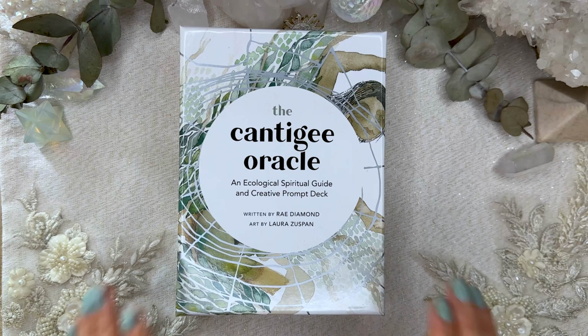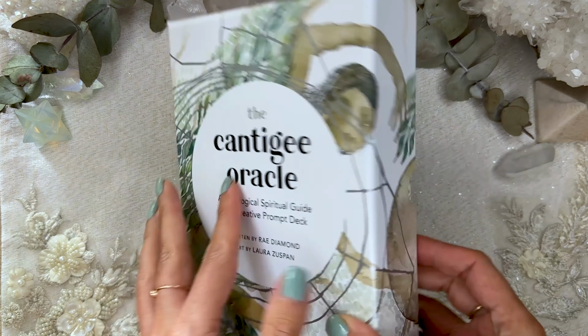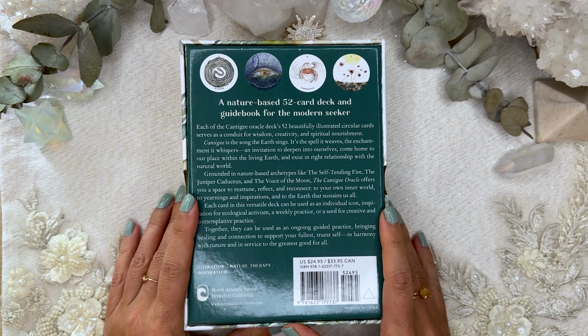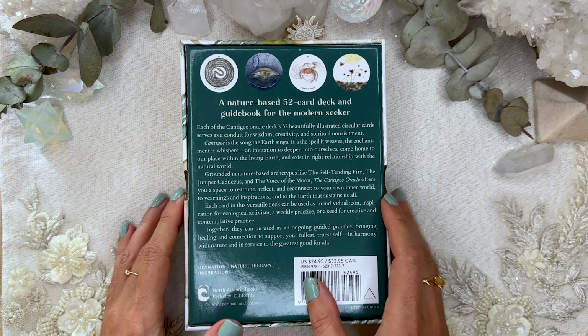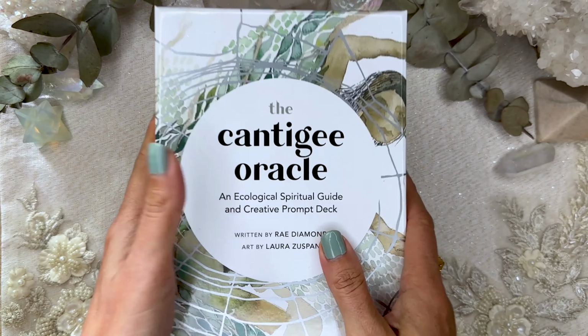Hello, so today we're looking at the Cantigee Oracle, an ecological spiritual guide and creative prompt deck written by Rae Diamond, art by Laura Zuspin. It's a 52 card nature-based deck. Cantigee is a song the earth sings, so that's where the name comes from. It means like earth song. It's grounded in nature-based archetypes and it's a self-practice deck.